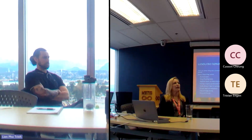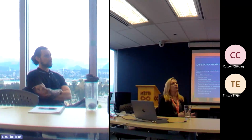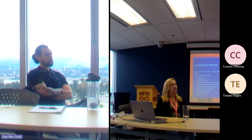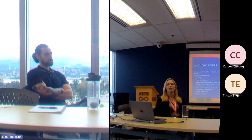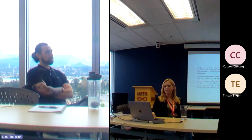it. Smoke detector repair and maintenance, that's the landlord's responsibility. Furnace repair and maintenance. Trees and hedges. Even if the tenant is responsible for the yard, the landlord is responsible for the trees and the hedges. And fences and fixtures, so anything that's actually attached.